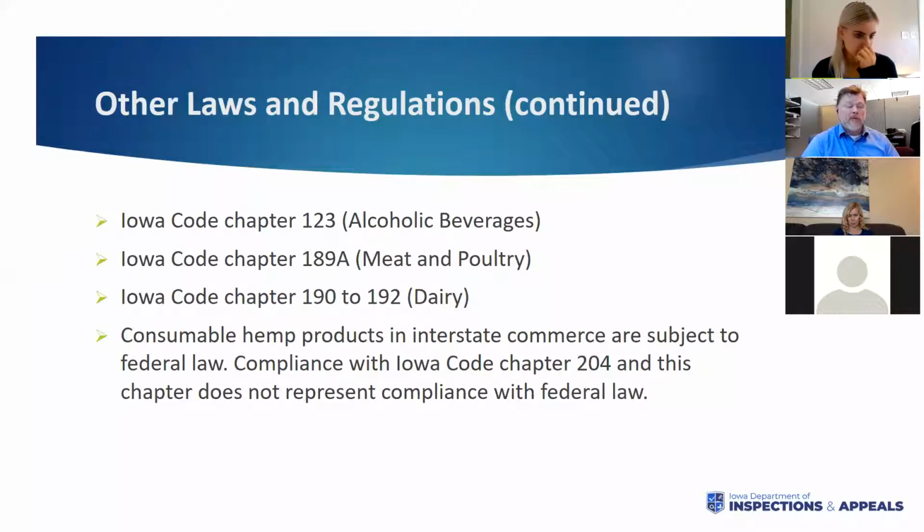That does change a little bit, as there are some allowances for retail, primarily for restaurant-type service, where maybe you're adding it to an alcoholic beverage, or milk, or a milkshake, or something like that. At the retail level, there is some allowance that we'll talk about later. But if a distillery or a brewery wants to add this to their beer during a manufacturing process, that would be prohibited by the alcoholic beverages division.